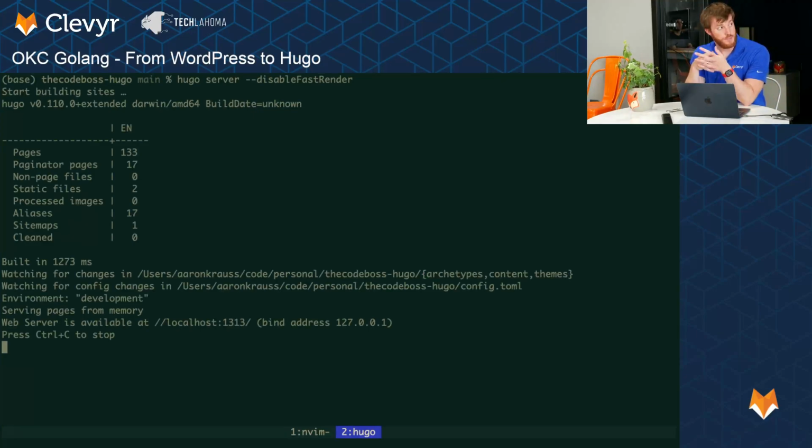And that was the first build, so every subsequent build ends up being quite a bit faster. But you can get some information here. You can see I've got 133 pages. That would be really annoying if I had to manage 133 HTML pages, but I don't. Most of those are blog posts and entries about the talks I've given. I add more to them over the years.